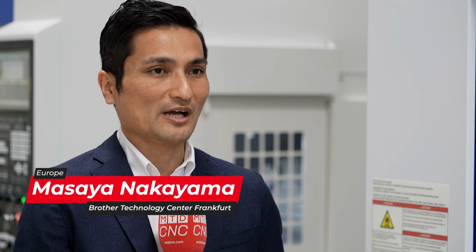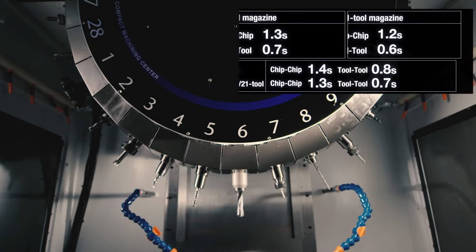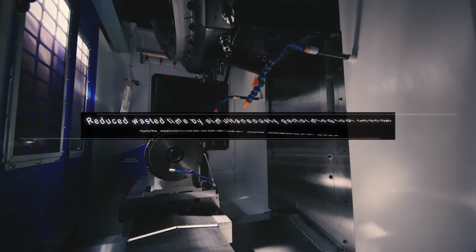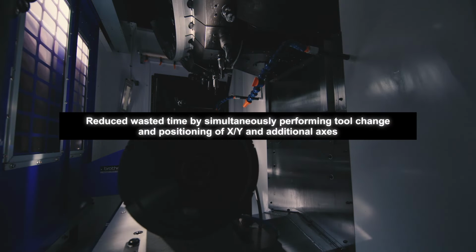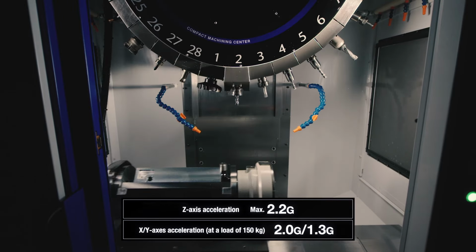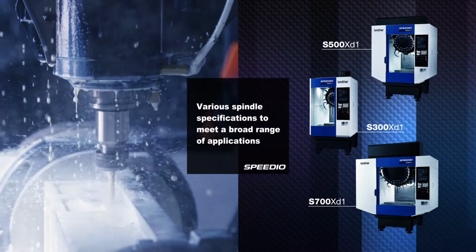Okay, SPEEDIO is a machine tool that maximizes your productivity. We have been focusing on reducing non-cutting time, because non-cutting time is the time you are not making any value, and it's a big percentage of overall time. One of the key features to achieve minimum non-cutting time is a tool change. Minimum tool change time of SPEEDIO is 0.6 seconds.